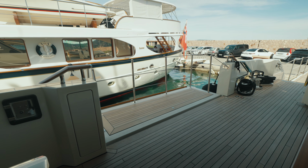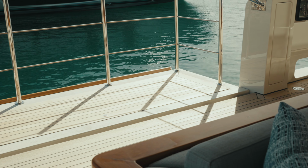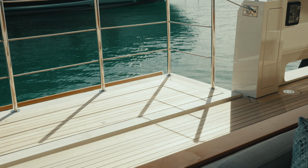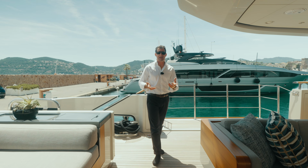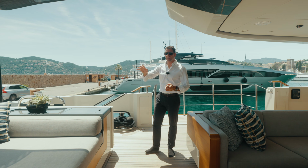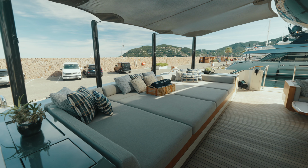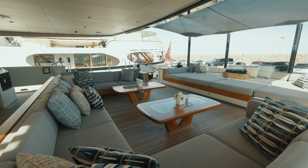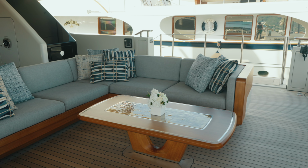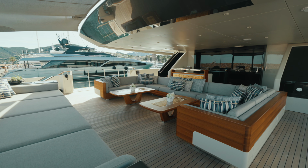So you'll find yourself not only with a deck equivalent to that of a 70 or an 80-meter yacht, but you've got the direct views and this uninterrupted connection with the ocean, which is something I really like. So in terms of capacity here, you've got this massive sun pad aft, and then further forward the large U-shaped sofa with the two tables in the middle. So this space alone, you could easily have up to 20 people very comfortably spending quality time together, all powered of course by the bar tucked away in the corner.